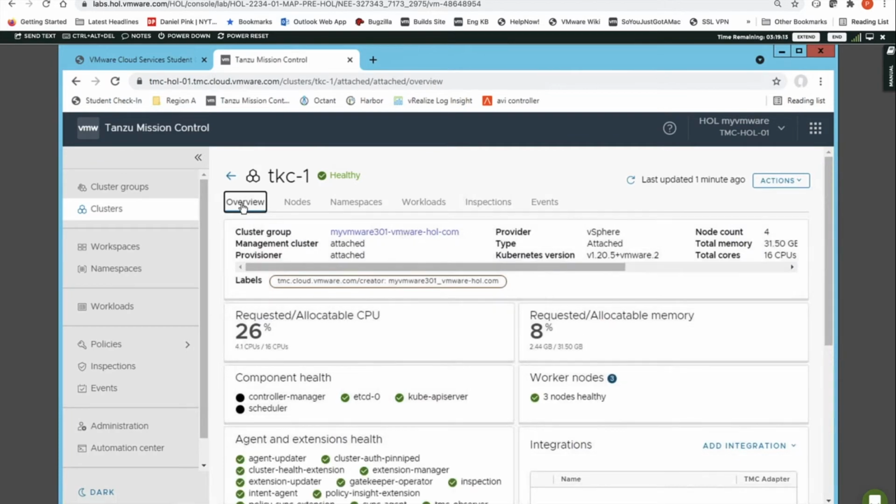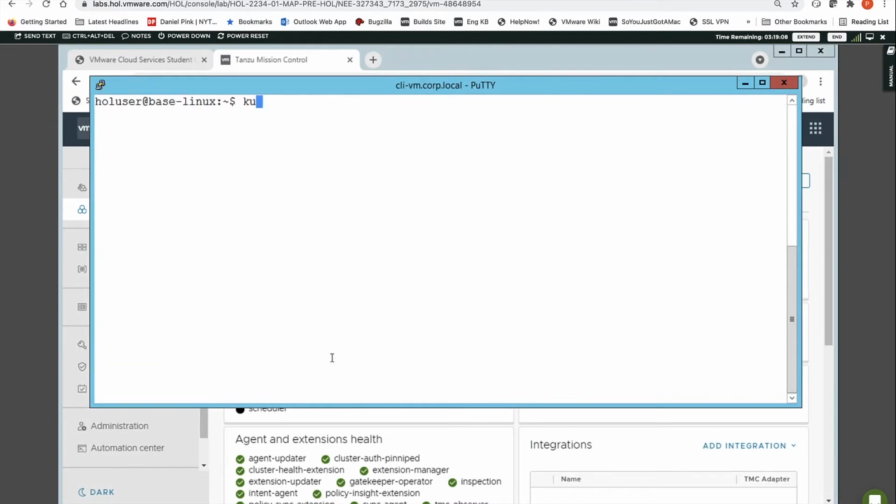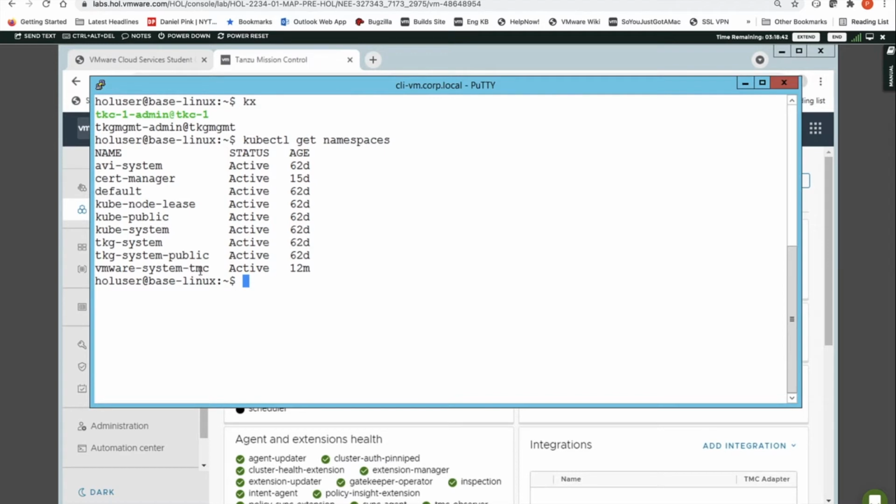Let's just do an overview of the cluster. Let's go over to our CLI VM. I'll clear this out. Let's first take a look at the context just so we all are aware that we're in the TKC1 admin context. Again, the way the lab was set up, just to prepare that so you didn't have to set the context. But we can go to kubectl get namespaces, and we would expect to see that TMC namespace that was created when we added the TMC agent extensions to the cluster.